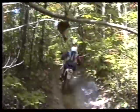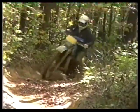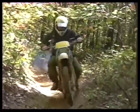We're on to yet another wood section. This is a nice winding trail, but it's pretty clear you can make good time through it.